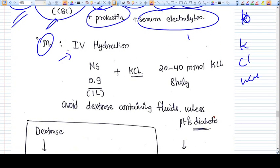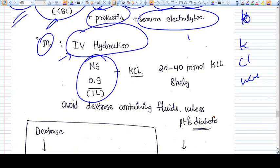As I told you before, IV hydration, intravenous hydration, and admission to the hospital is the mainstay of treatment for hyperemesis gravidarum. You give 1 liter of normal saline, which contains 0.9% sodium chloride. We also add potassium chloride to that, 20 to 40 millimoles of KCl, and we give this amount of fluid 8 hourly.